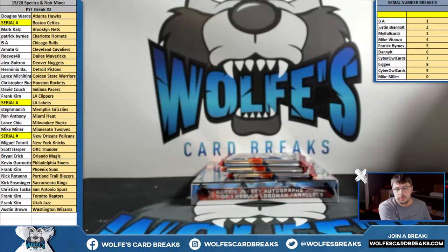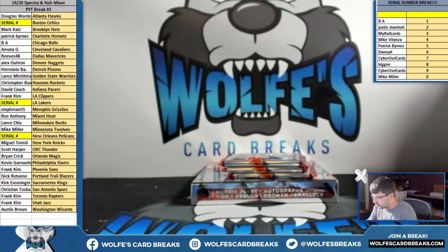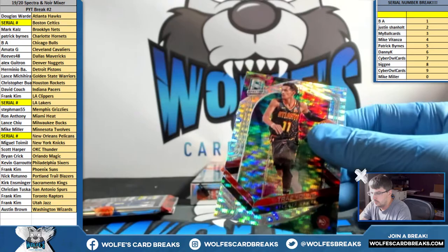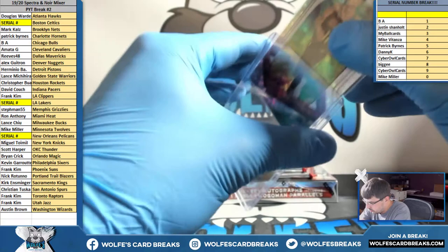Josh Richardson is 76ers, card number 23. Yeah, 76ers. Sixers going out to Kevin G. Trae Young, number to 99 for the Hawks. Brandon Ingram, Pelicans, card number 26, 6th spot.